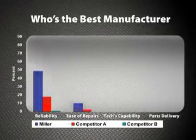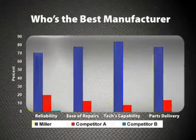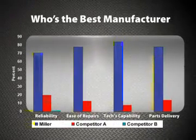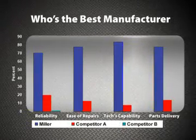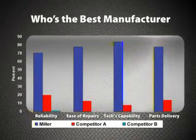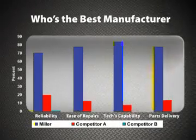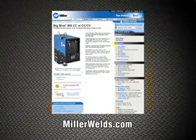In a survey conducted by an independent research firm, service centers who repair multiple brands of equipment were asked which manufacturer of engine-driven welder generators is best for reliability, ease of repair, technical capability, and parts delivery. Miller ranked best by a wide margin in every category. You can learn more about this by visiting Miller's website.